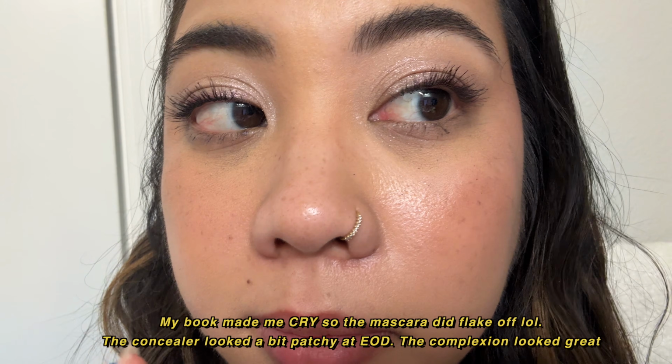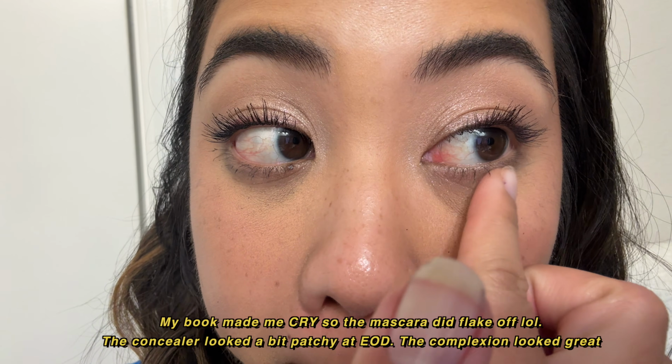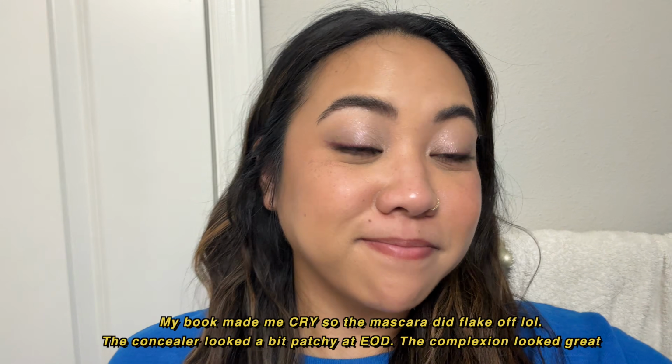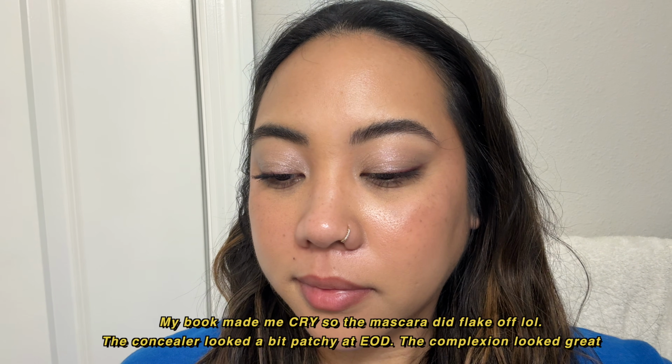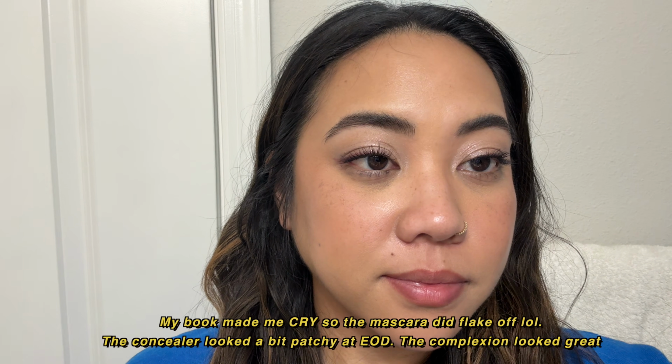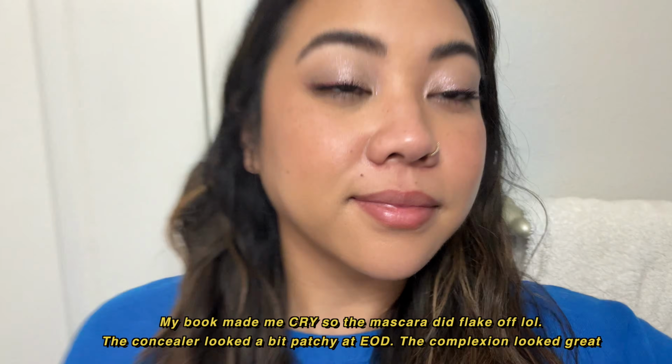Now it is later in the day. It's evening time right now, and I'm not going to be wearing this face of makeup for very much longer, but I will insert a clip right here before I remove my makeup to let you guys see how everything is sitting on the face. If there's anything notable, if there's anything that's really standing out to me, I will let you guys know right here on the screen.